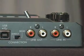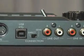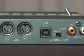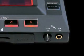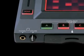The KP3 is ready to connect to everything in your studio or live rig. There are RCA ins and outs with a direct send switch, so you can use it in an effects loop. There are also MIDI in and out ports, plus a USB connection. On the front of the KP3, there are mic and headphone connections with volume and trim knobs.